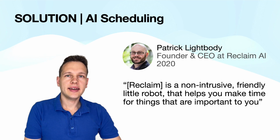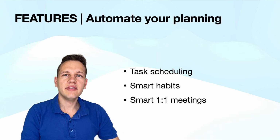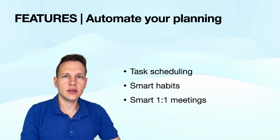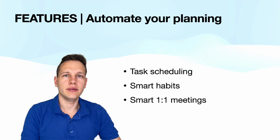Now, how exactly does Reclaim AI help with this? In my view, the top 3 features are task scheduling for your to-dos, smart habits for recurring activities, and one-to-one meetings that reschedule automatically according to both user calendars. There are more features, but those are the most important ones Reclaim offers now. Let me show you how each of them works in a demo.